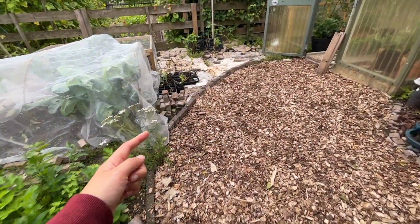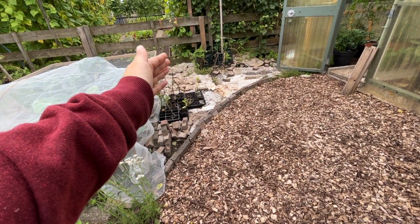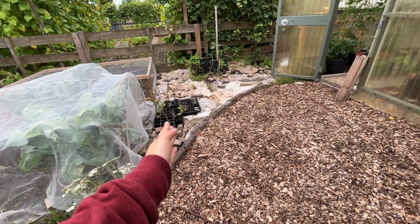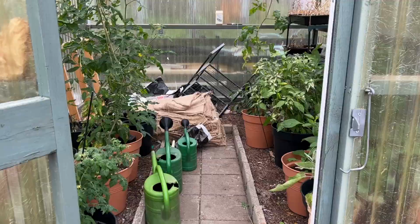So this whole area hopefully will be a little bit neater, but we haven't finished it completely. We need to put those bricks into the ground, and then there'll be a pathway here so I can get to these beds, but this one will also be a little bit of a gardening area still.